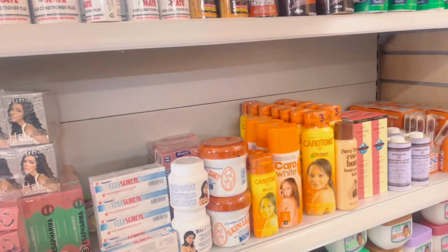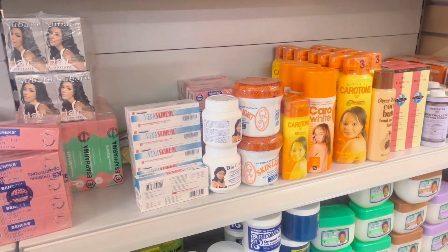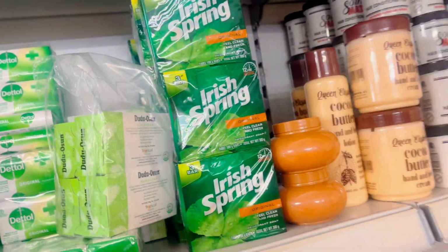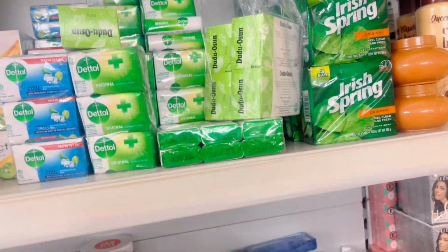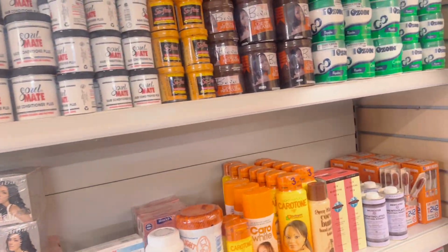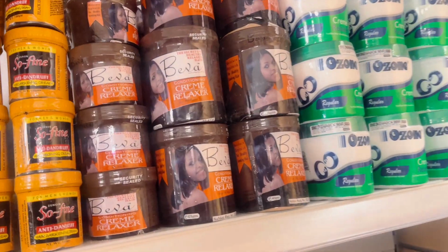So me seeing the African market here, I'm actually happy. And then this, your Beaver hair relaxer. Although I don't use it, this is what I actually just bought, the anti-dandruff, yeah, because I've started making my hair again. So I'm no longer carrying low cut. I'm not in nipple league again.